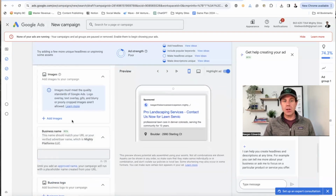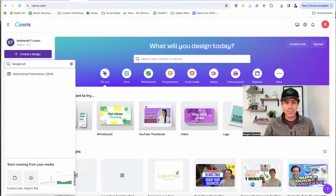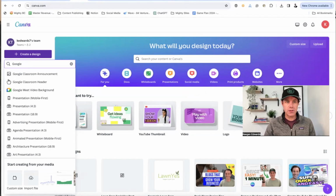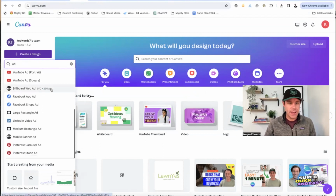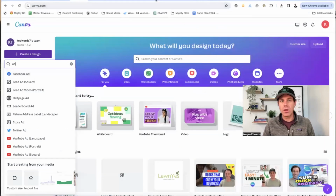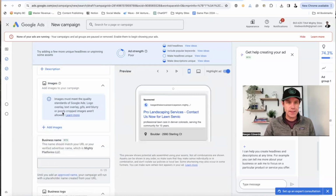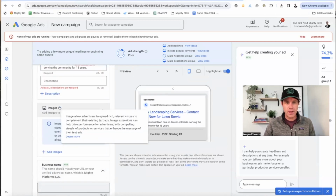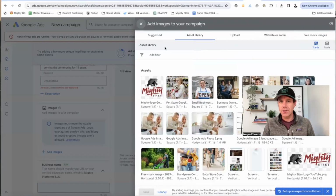So once you set that all up, I do suggest you add images. Sometimes they'll show an image with this too. Again, you can use Canva and you can go over here to create a design, Google ad. Let's just go ad. There we go. We got Facebook ad, Google ad. So we just go back here to search and then let's see. Here we go. Images, add image, and then it should give me add library.